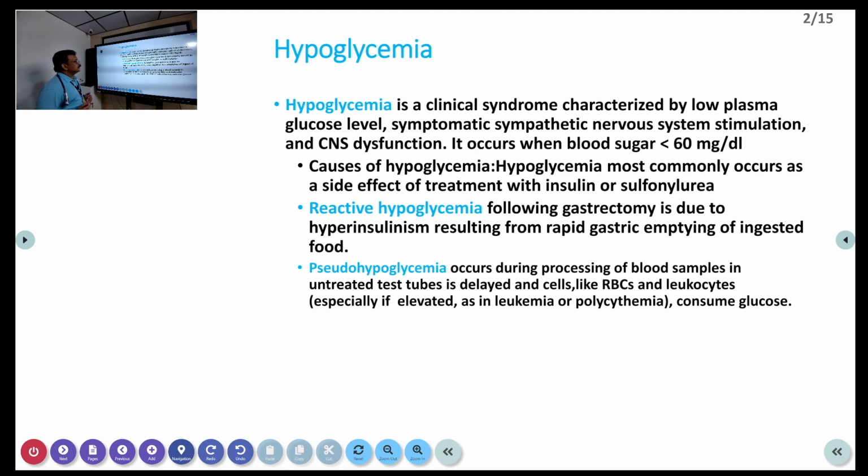So hypoglycemia can present with sympathetic nervous system stimulation and CNS dysfunction. Mostly the patient will go into coma. When the sugars are very low, the patient will develop coma. So, hypoglycemic coma.